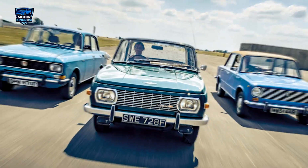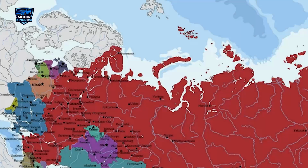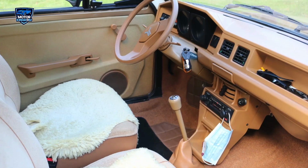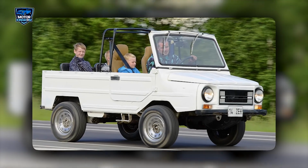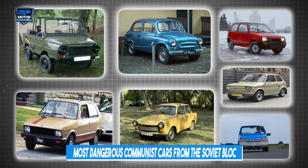When they worked, often for tens of thousands of miles with only minor maintenance. But there were occasions, especially as the centrally planned economy began to unravel, where the results were often unpredictable, frequently unreliable, and sometimes downright dangerous. Let's dive into 10 of the most dangerous communist cars from this bygone era.